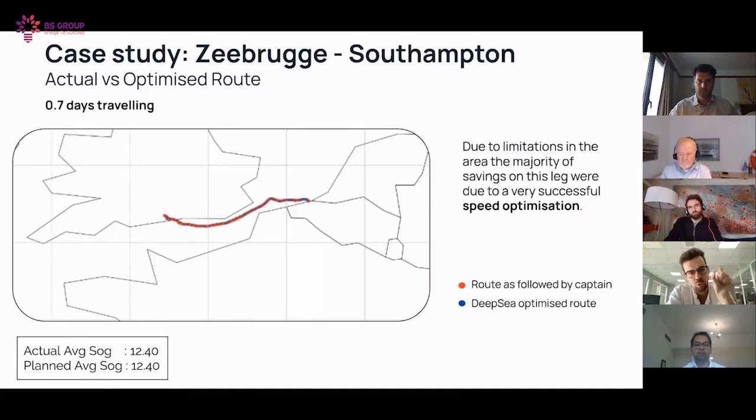I've taken here a very short voyage because one thing I want to communicate is when you take this kind of approach to performance routing, you don't require a huge amount of time in order to make the savings. It doesn't happen all in one go, in one lucky spurt. It happens continually, continual optimization.